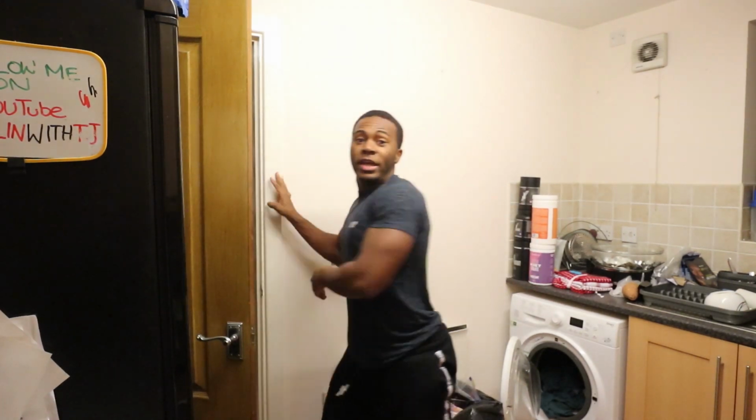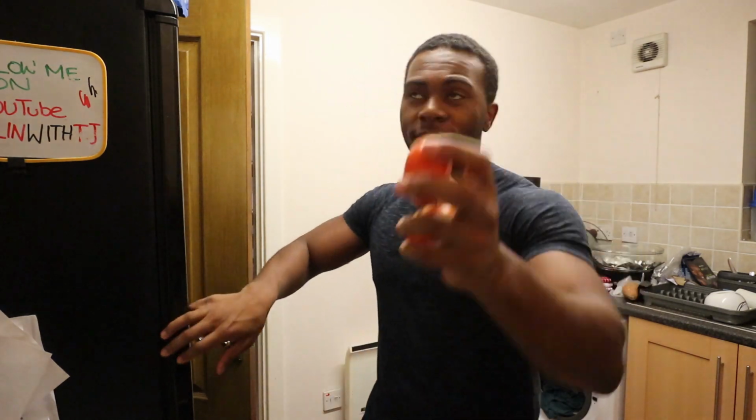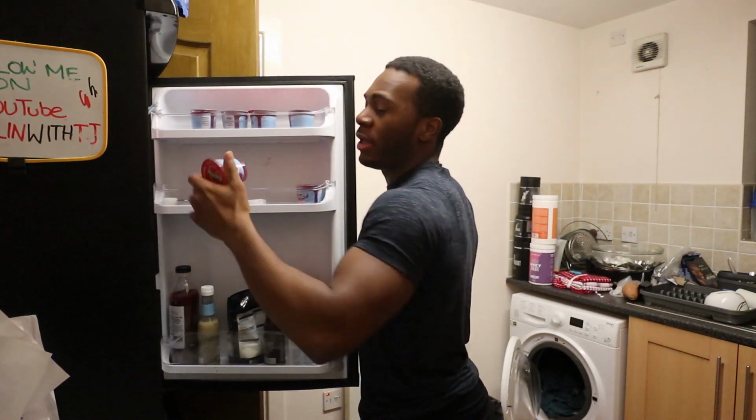Alright people, today we are ending it. It's currently 9:30, so we're gonna end today on 2 tangerines and also these little Hartley's jellies. These are 5 calories per pot. Really tasty. This is a no added sugar strawberry flavor. So I'm gonna end on these 2.